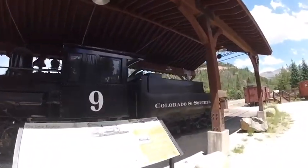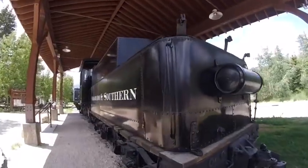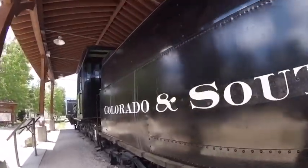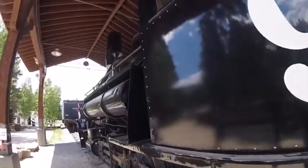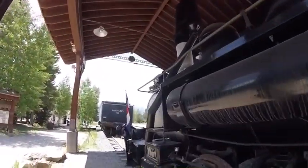This locomotive was originally built for the Denver South Park and Pacific Railroad as Denver South Park and Pacific 72 and operated on the Denver South Park and Pacific Railroad. Then in 1885 it was renumbered as Denver South Park and Pacific 114.